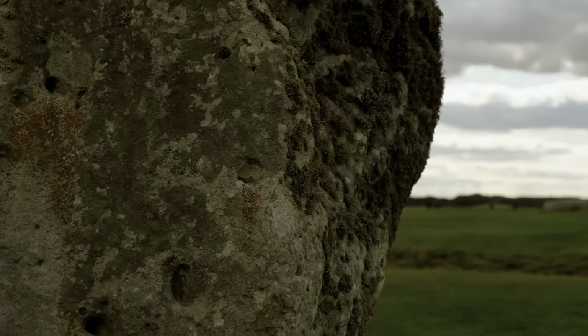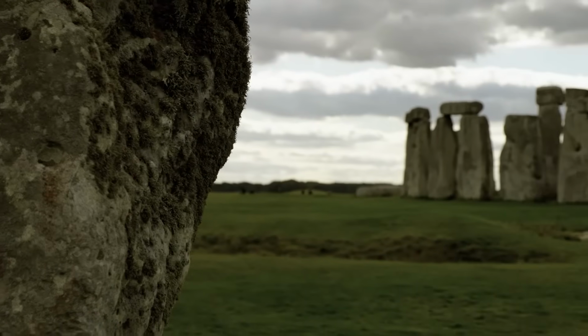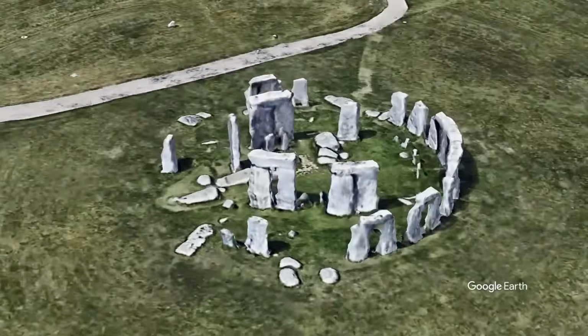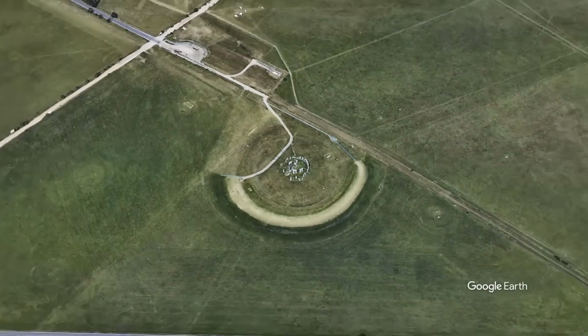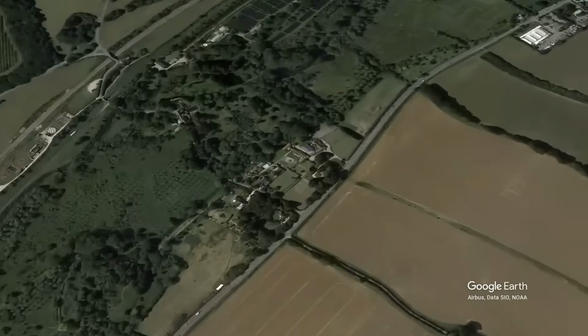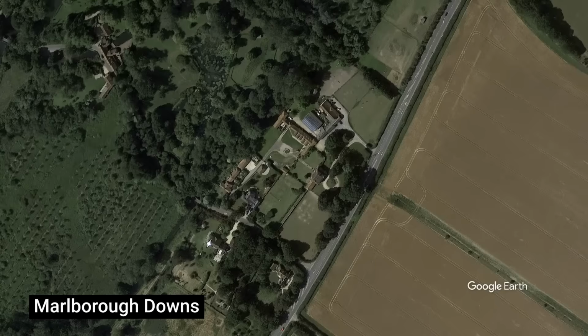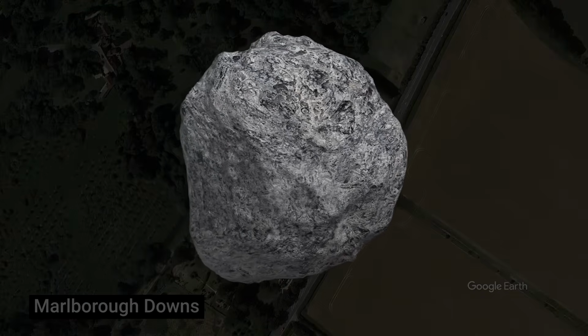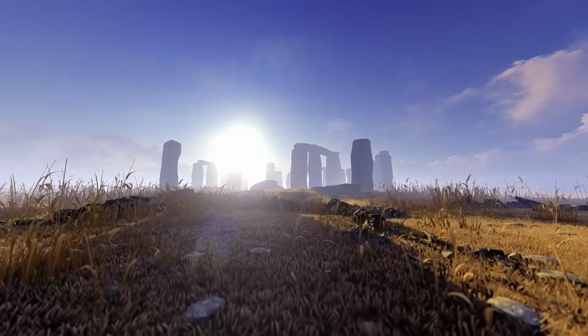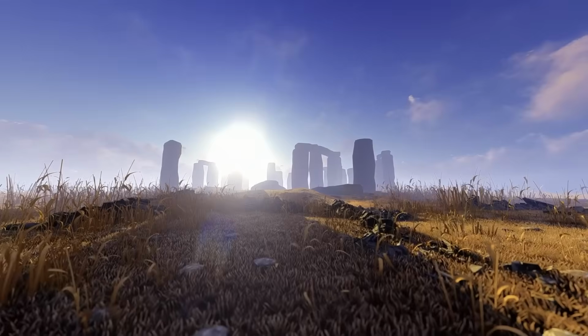Over the years, scientists have been scratching their heads trying to figure out where the huge sarsen rocks came from. For years, they believed they came from a quarry just 15 miles away from the site, known as Marlborough Downs. At this site, they found similar minerals to the ones that make up the sarsen rocks. But it turned out there was more to this story than they thought.